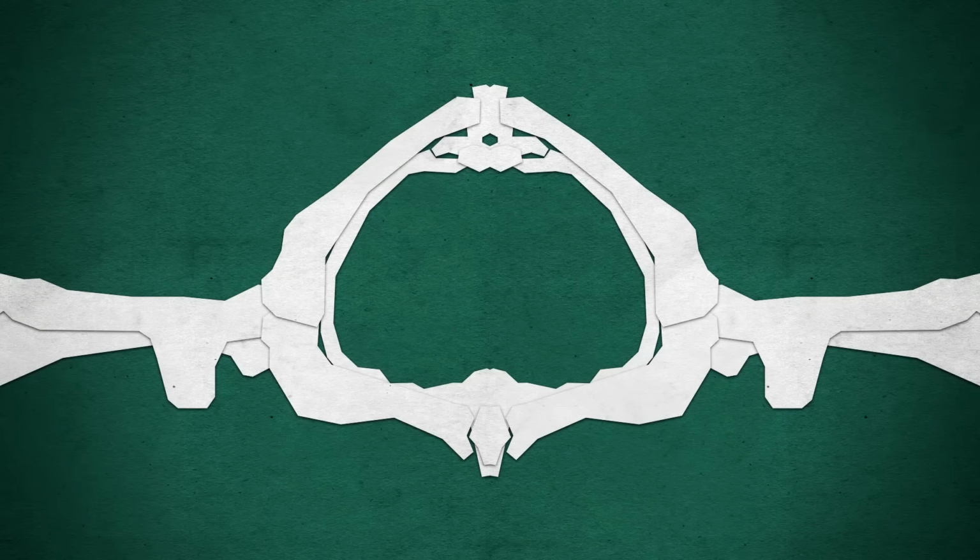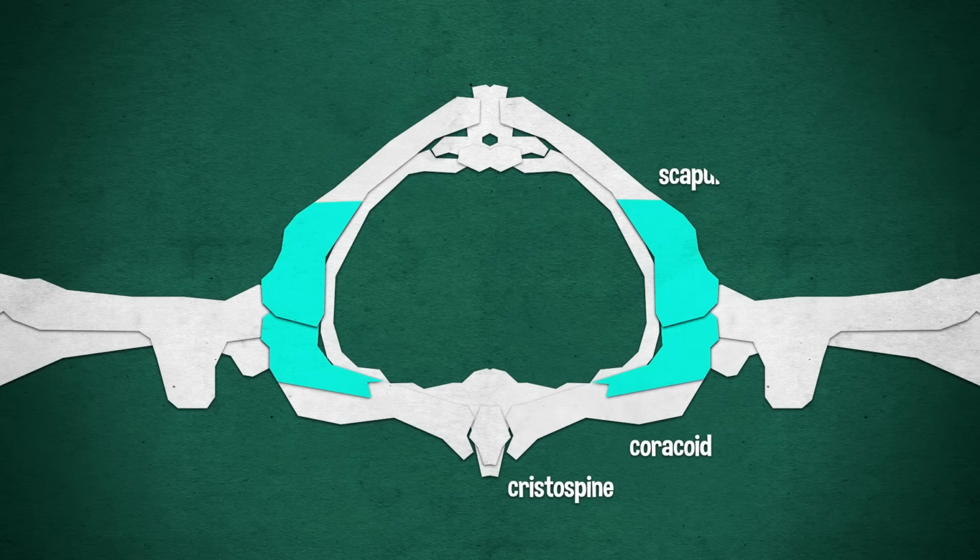In actuality, there was a hoop of bones girding the torso, consisting of the cristospine, which is the crest on the bottom of the front of the breastbone, the coracoids, and the shoulder blades, and the notarium. This is the load-bearing fusion of vertebrae neural spines where the shoulder blades meet. It's sort of like a sacrum, but for the shoulder. It also shows up in birds.